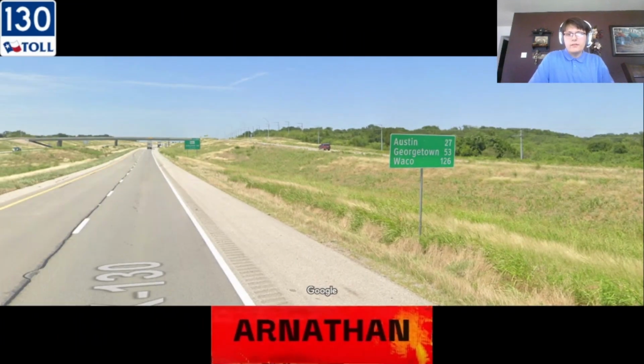Now, we do have Austin 27, Georgetown 53, and Waco 126. A little better sign, but still, I would switch this for Dallas, because Dallas is a lot bigger. Waco is big, but it's not Dallas levels of big, so I think Dallas should be on these signs. It should be like Austin, Waco, Dallas, or Austin, Georgetown, Dallas. I'll definitely express my discontent a little more on Interstate 35 whenever I get around to that. But if we're going to be signing something for more long-distance traffic, I think we should go with Dallas here.